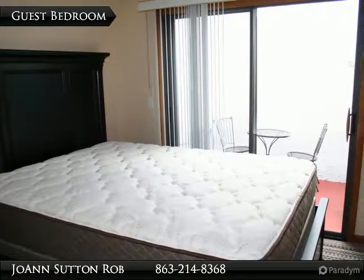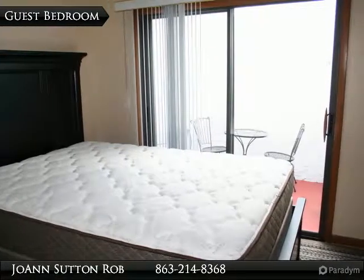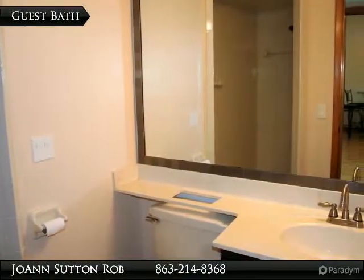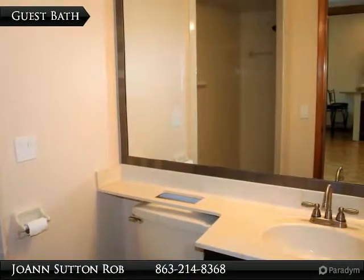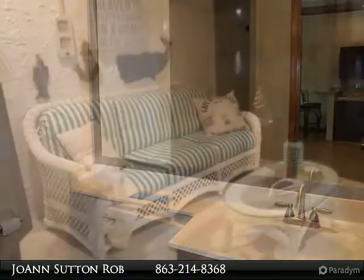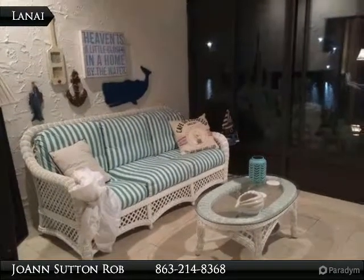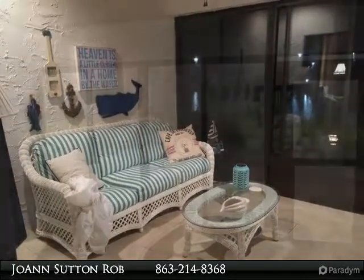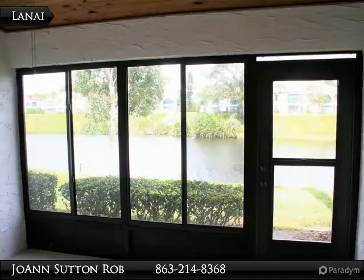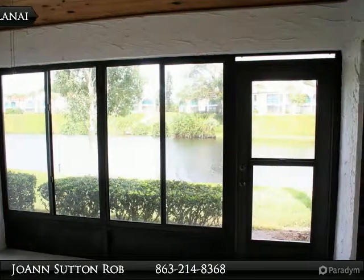The guest room is a comfortable 12 by 10, with a sliding door to a private courtyard. The guest bath has upgraded cabinets, fixtures, a marble top and tiled walk-in shower. The lanai has a tiled floor, and is a perfect retreat to relax. The lanai is screened, with sliding windows, so you can enjoy the view of the lake all year round.